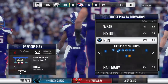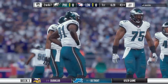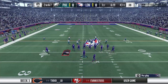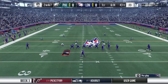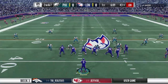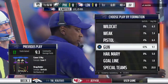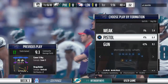I thought there might have been a hole for a split second. Yeah, but it dried up pretty quickly, didn't it? Closed fast. Now they'll throw here out of the gun. Wide open receiver complete. And he's able to get this one down to the 40-yard line. And give him 17 yards that time as that'll move the chains.